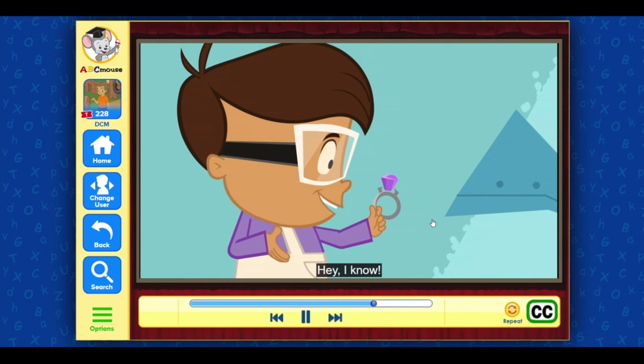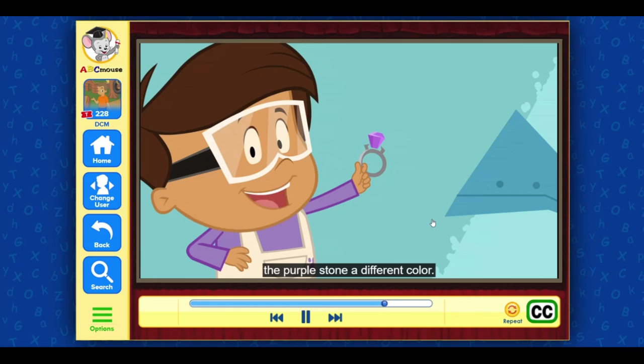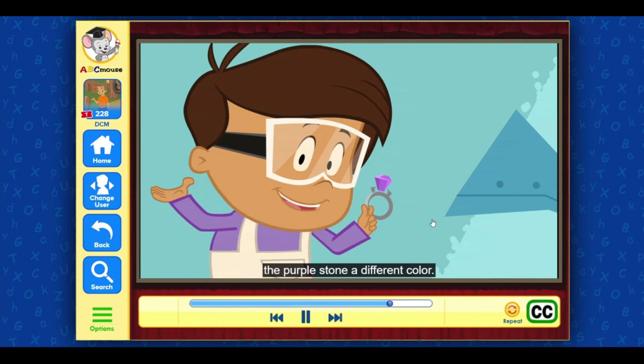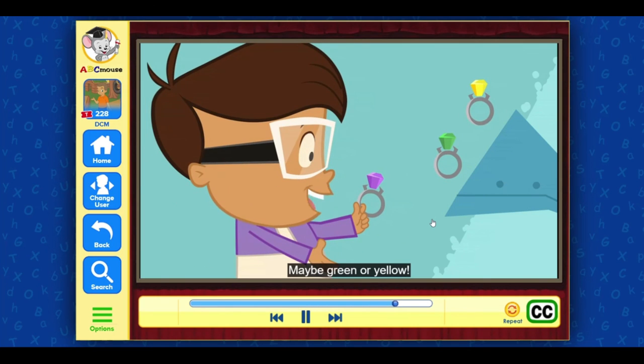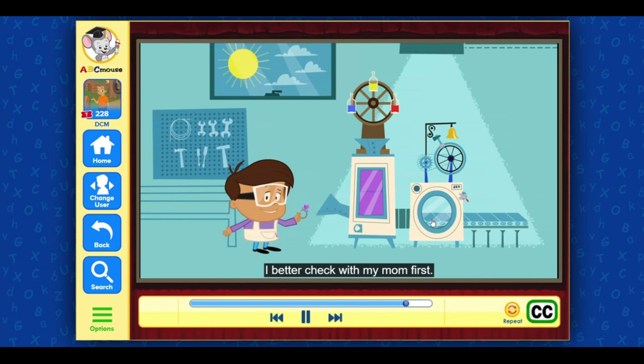Hey, I know! Let's see if the color creator can turn the purple stone a different color. Maybe green or yellow. I better check with my mom first. It's her ring. Mom!